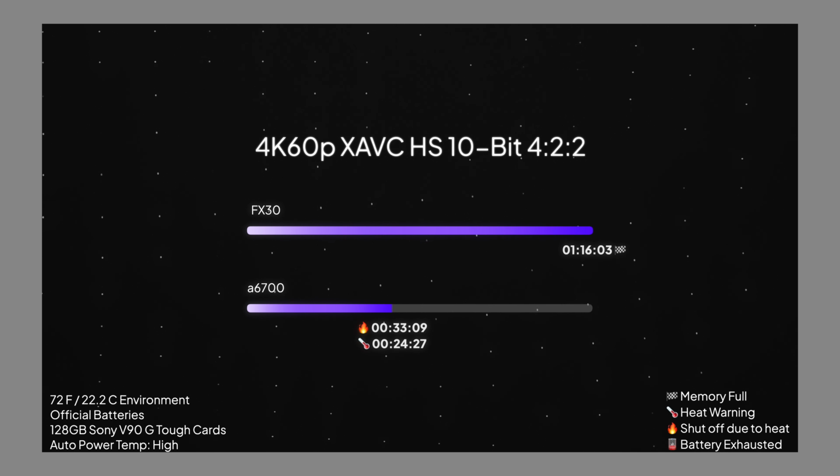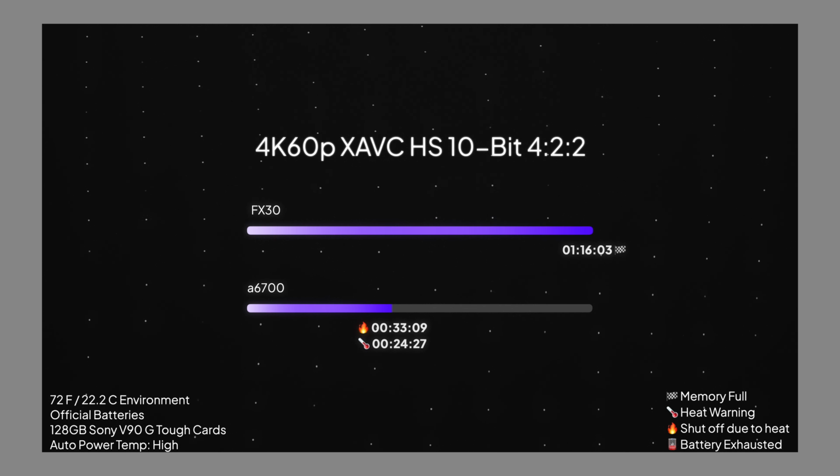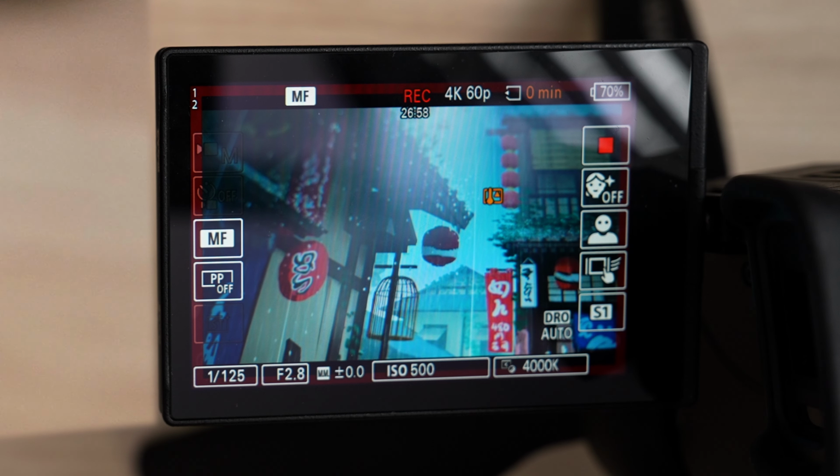On the other hand, the FX30 was able to max out the 128GB memory card with no sweat thanks to its built-in fan. Now keep in mind, we're getting much shorter recording time with the AW-Intra SI codec because it's recording a lot of data per frame. And while I don't think a lot of people would do long-form 120p recording, here's the result anyway.